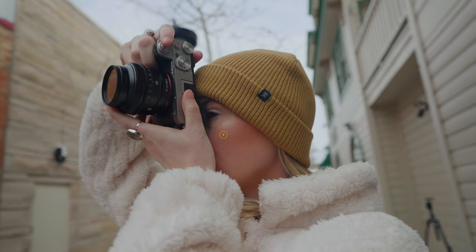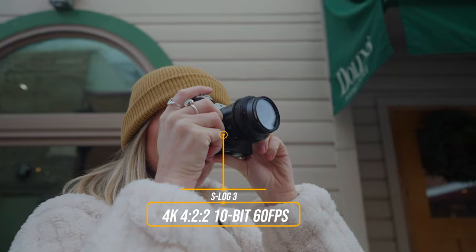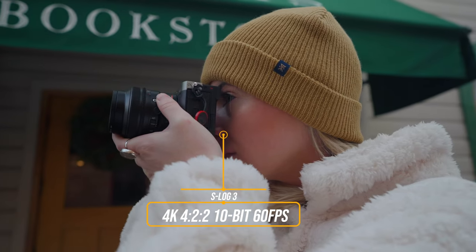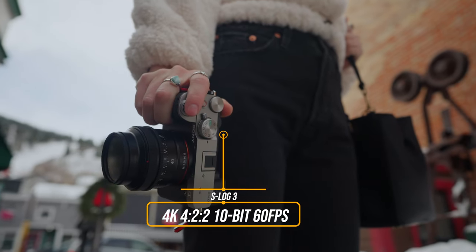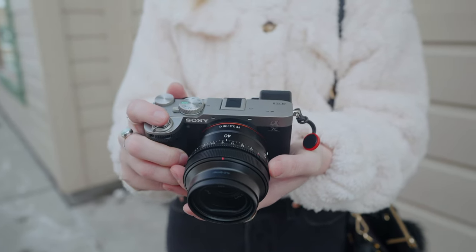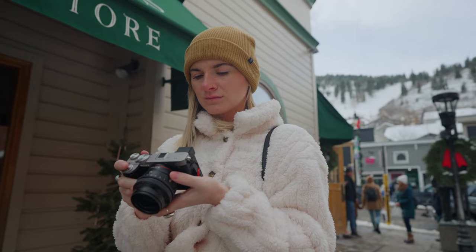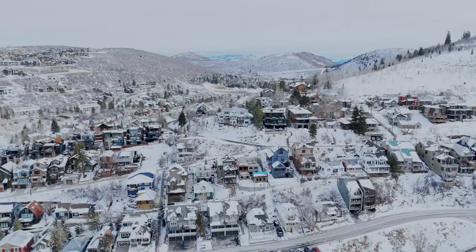Not to mention the A7C II also shoots in S-Log3, so if you want to manipulate colors, it's at your disposal. You can shoot 4K 24, 4K 30, and 4K 60. Not only is 33 megapixels enough to get you by with your street photography, but you can also use that in professional settings for professional work.